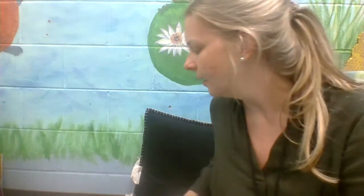Look at all of those peas in space. My goodness, do you think there are vegetables in space? I don't know. If an astronaut brought them there, I think there would be.